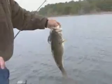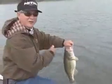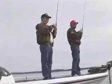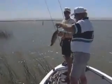No other form of cover provides a better sanctuary for bass than grass. Our pros have shown how productive aquatic vegetation can be. So forget about E equals MC squared. Grass equals bass is the most important equation to bass fishing.